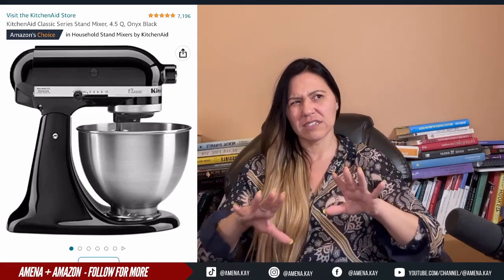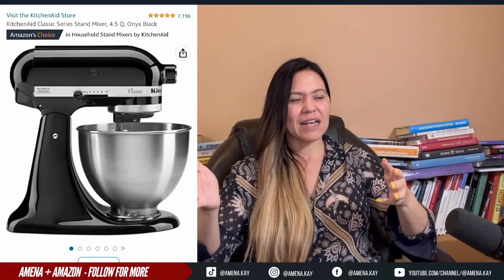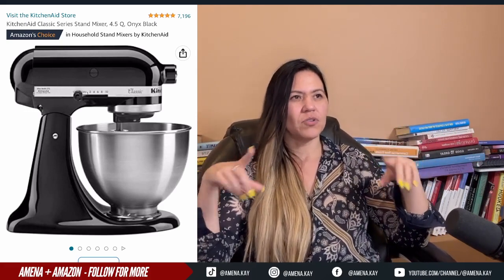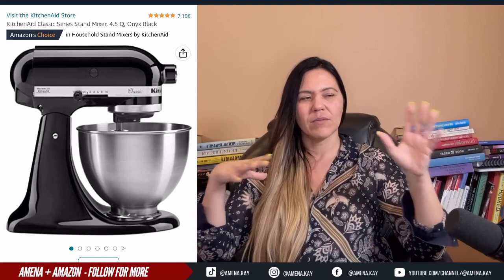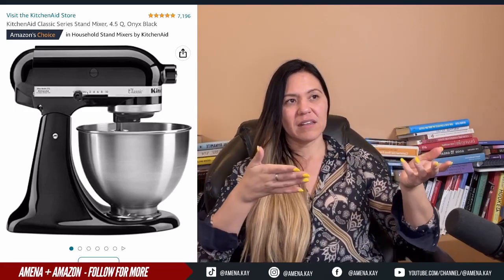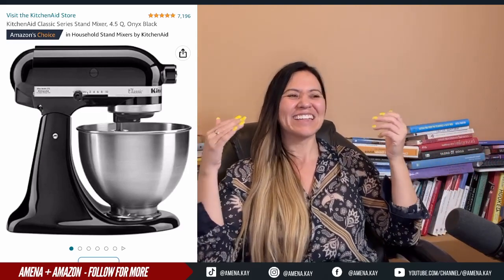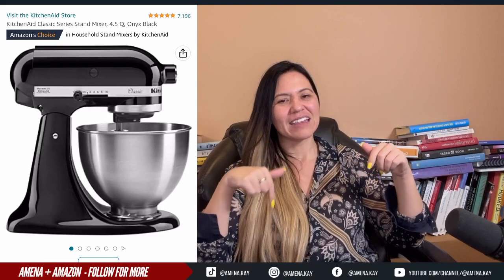So this is the KitchenAid. This one's the classic. Mine's the artisan. I'm not really sure of the difference between the classic and the artisan. I think they might have renamed it at some point to the classic. I think the other one's down there too, so if you want to, you can click on both of them and compare the differences. But it looks just like my artisan one, and my artisan one is 16 years old. So I have a feeling they might have just changed the name over the years, because this one I've been seeing a lot as well, and it looks exactly the same as the artisan one.